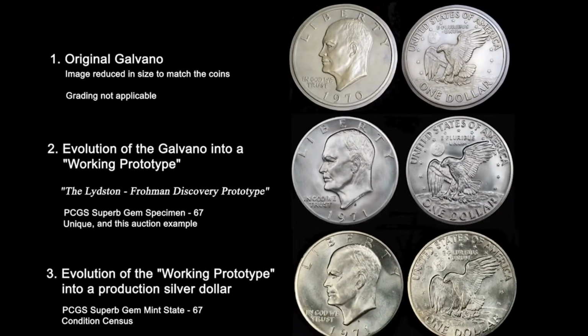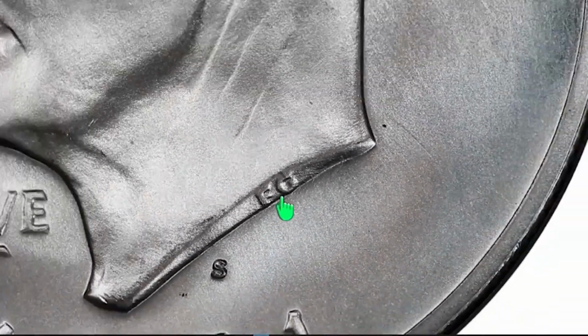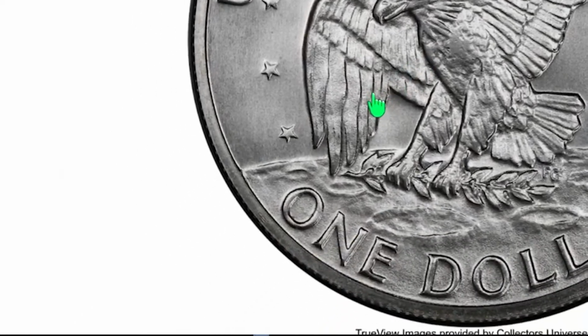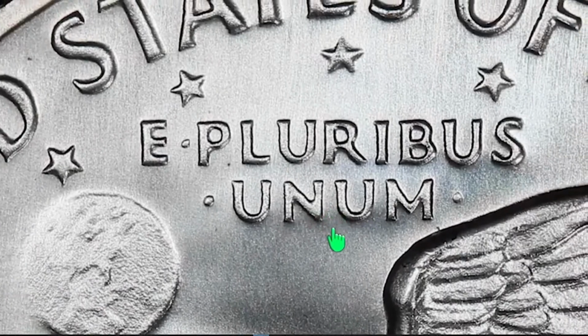Only 3 prototypes in total are known since being struck 50 years ago. 2 of the 3 originate from this prototype's die pair, with the third struck from a different obverse prototype die. It's also one of the 3 earliest known of all Eisenhower dollars, and bears a prototype design featuring an unfinished moon.